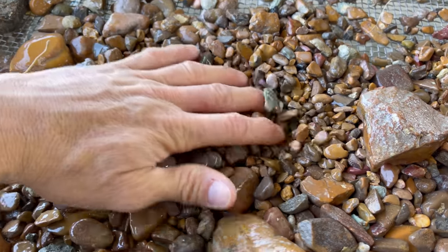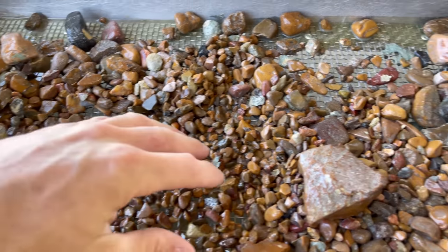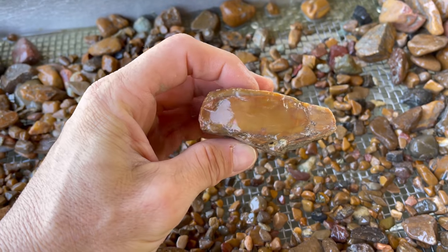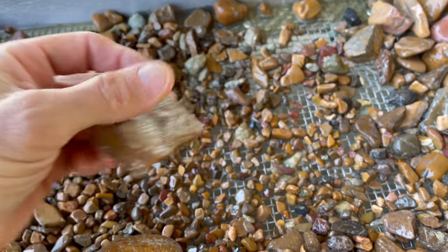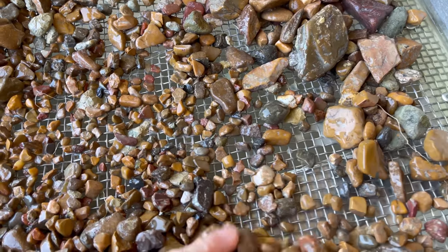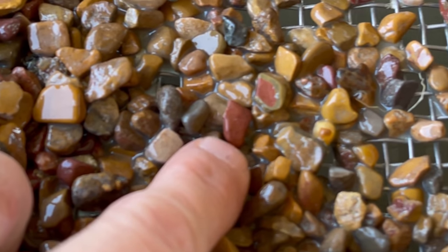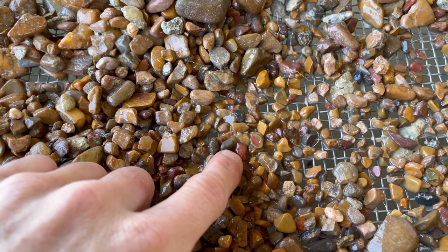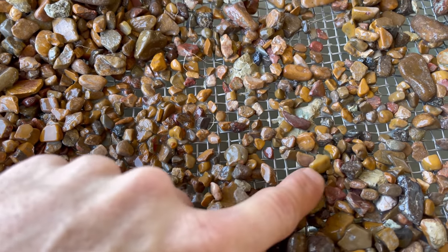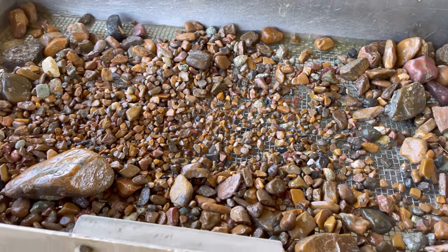Tons of gravel. Lots of red Jasper. And this stuff is just loaded. And check out this agate. Getting really hot. That's a very unique gravel than what I'm used to seeing. Don't really see this very often. Loaded with red Jasper. Just all in there. So far, every bucket has looked like that.